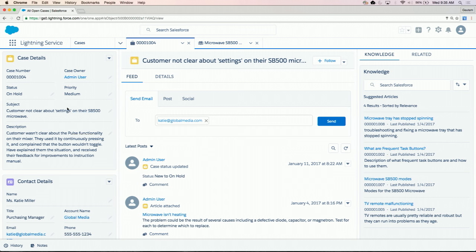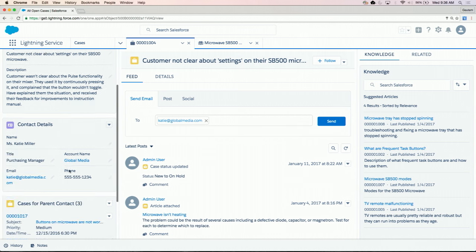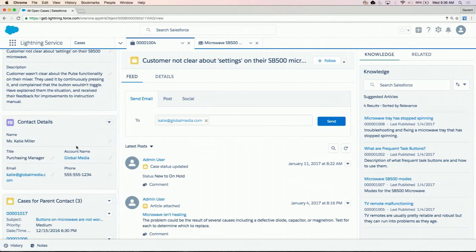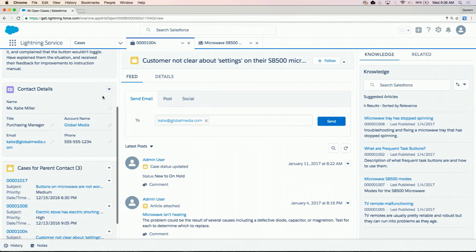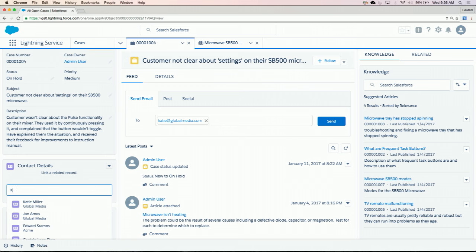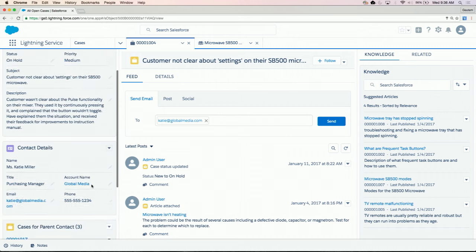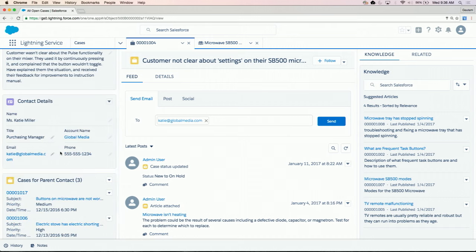I have my case details on the left. Of course, they're inline editable, so I can go ahead and change these values. Below, I have contact details, and once again, this is inline editable as well. I can also associate and disassociate the contact from the case here. So if I had to look up the contact again, Katie Miller can be found easily. I can also quick create a contact from this component.